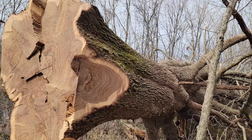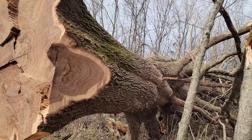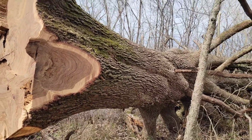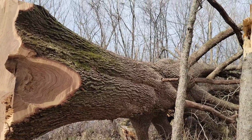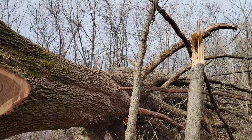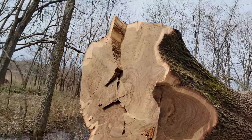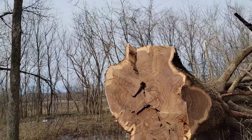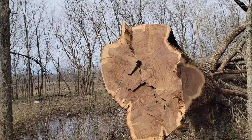And just a short-bodied main log. I'd like to get 12 foot out of it. I'd say that'll be pushing it, but there's a lot of material on the top of it, so I was definitely looking forward to bringing this one down because it cut just kind of how I figured it would. Usually these big bur oaks cut pretty good.